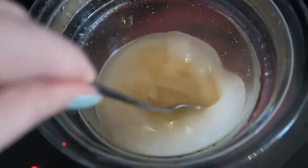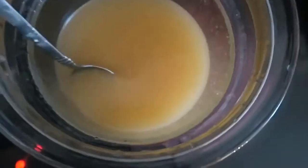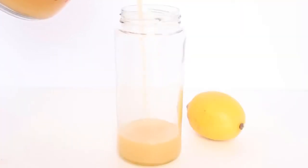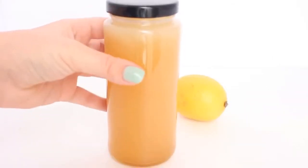So you'll need to place it on the stove on low-medium heat. And you're not trying to boil it, you're just trying to combine the ingredients. And you'll notice the consistency will change. And it will be combined, that's all you're trying to do. And then pour it into your jar and it's ready for use. You can add your cayenne pepper at this point, by the way, but I'm leaving it out for the kids. And then you're done.